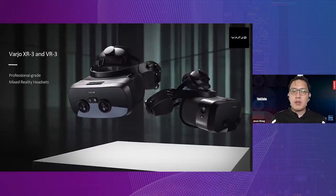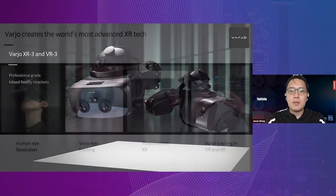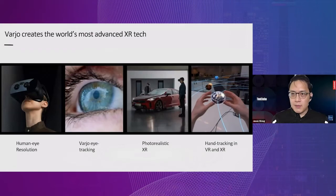In Varjo, XR3 and VR3, we have two. XR stands for mixed reality, and VR only supports the virtual reality world. So what makes the difference between a consumer grade VR and enterprise grade VR? Of course, enterprise grade offers wider features such as human eye resolution. That means the resolution shown in the VR devices is as clear as what we see via our eyes, right?